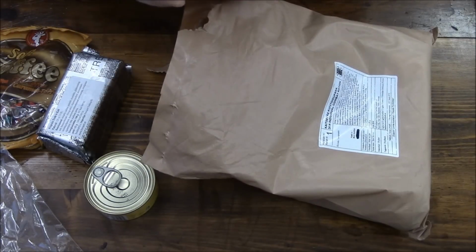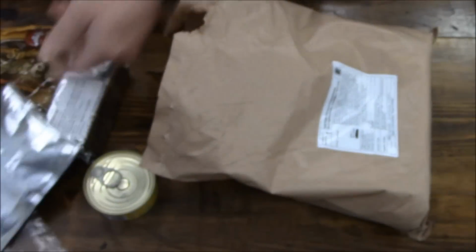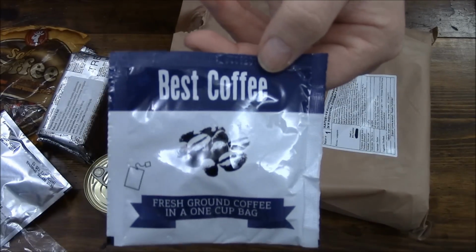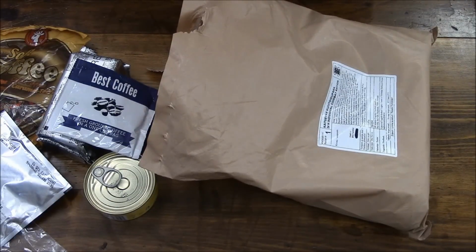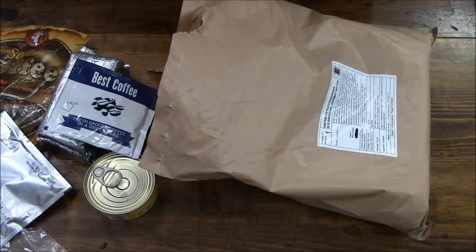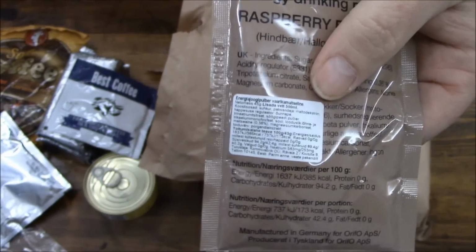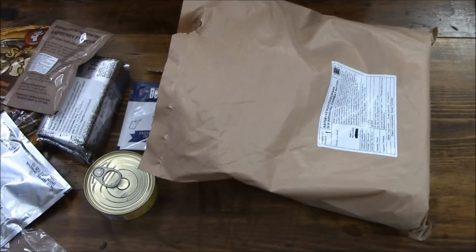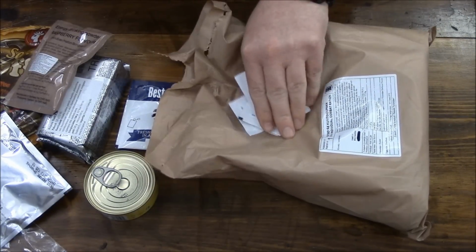Got a bunch of packets. This is Voyager Muesli, obviously for breakfast. Best coffee. We'll have to see if their claim of best coffee holds true. Some raspberry flavored energy drink powder. And most of this is in English. It's got some of it in German, and it's packaged in Germany as a matter of fact, but it also has a little label for Estonian. We have a couple packets of sugar, 4 white sugars.